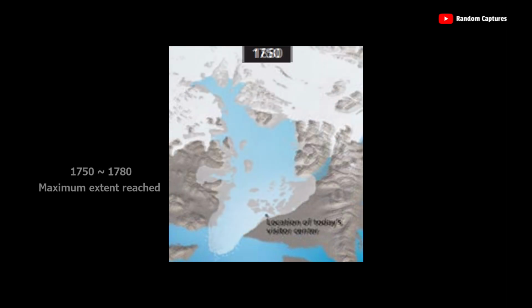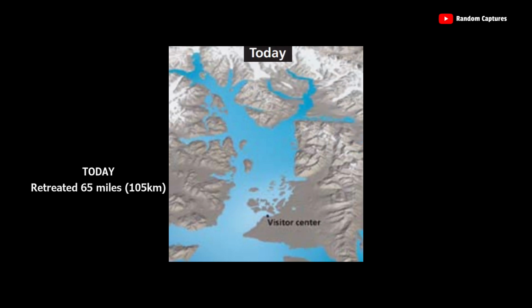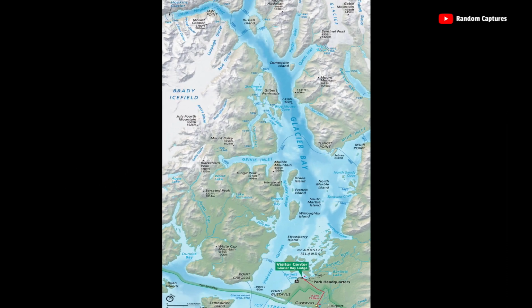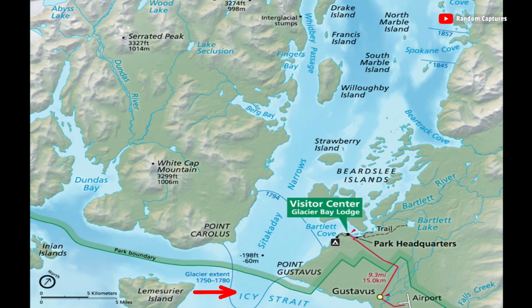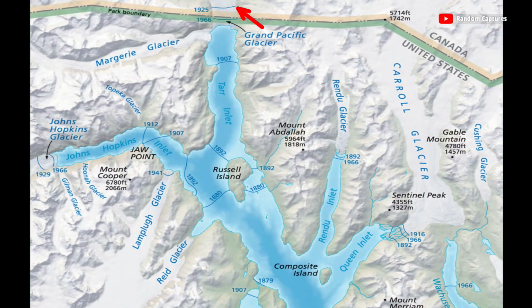All of these smaller glaciers were once part of the huge glacier that covered Glacier Bay 250 years ago. In this map, the numbers and lines indicate where the snouts of the glaciers were in the particular year. Here's the maximum extent of the glacier in the late 1700s. Grand Pacific Glacier is the main glacier credited with carving out Glacier Bay. By 1925, it had melted back by about 60 miles to the head of what is now Tar Inlet.